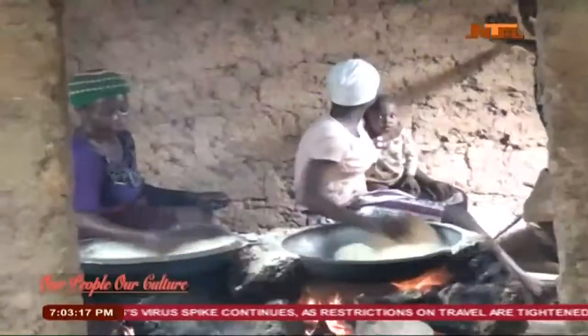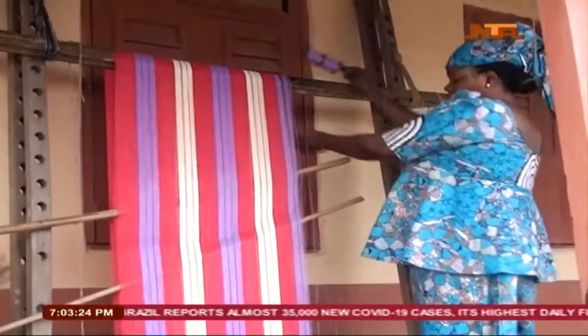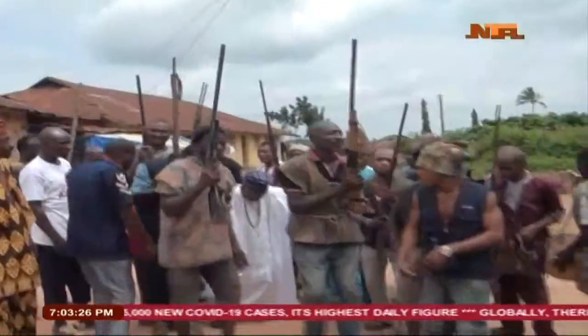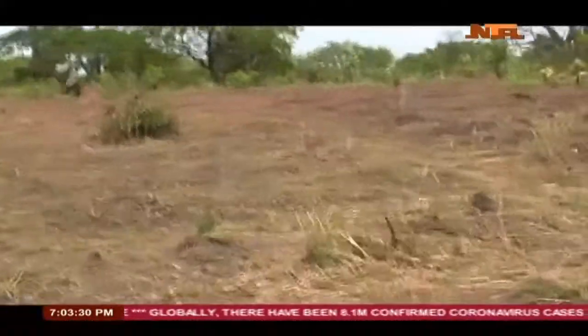Iyere people are peace-loving people and have been maintaining a relative peace with other neighbors. Majority of the people are predominantly farmers. They also engage in local industries like cloth weaving, mat making, hunting, and a host of other trading ventures.